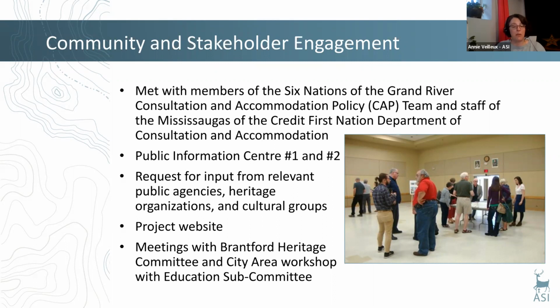At the first public information center, community members were asked questions about the history of the city, and they identified properties that may be of cultural heritage value through a mapping exercise. The second public information center presented similar information to tonight's presentation on the project, including the methodology and the recommendations. Requests for input from relevant public agencies, heritage organizations, and cultural groups were made.